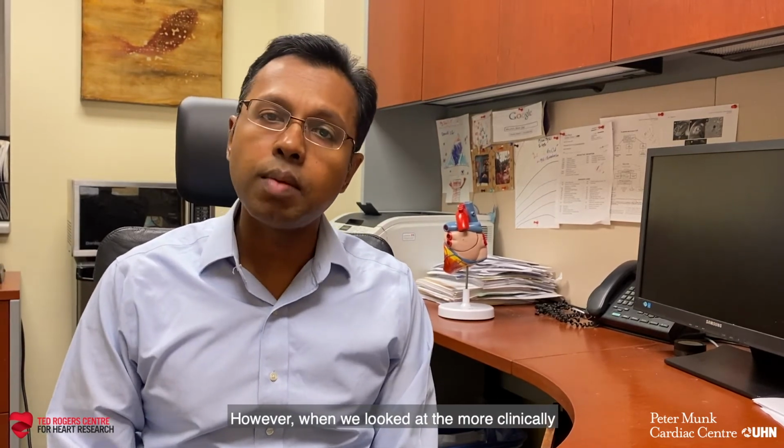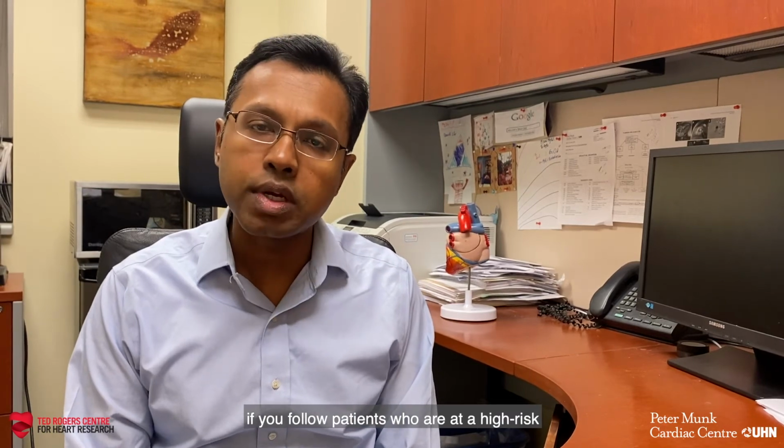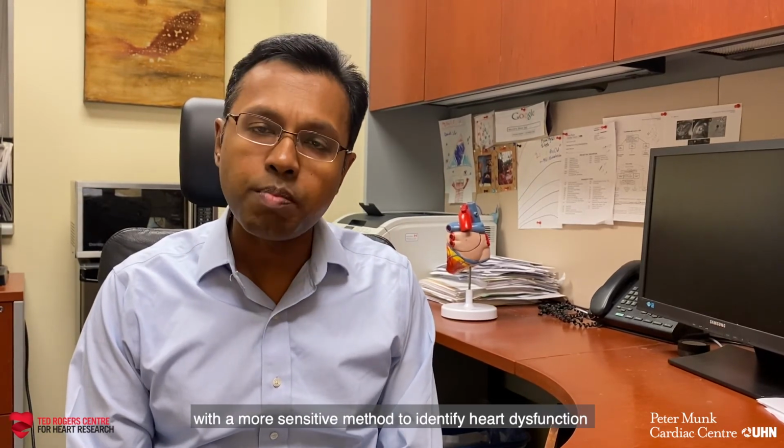However, when we looked at the more clinically important outcome of development of cardiotoxicity, patients in the GLS-guided arm were at a significantly lower risk than the standard of care arm. So essentially what our study showed is that if you follow patients who are at high risk with a more sensitive method to identify heart dysfunction and initiate cardioprotective therapy, we can prevent the development of cardiotoxicity.